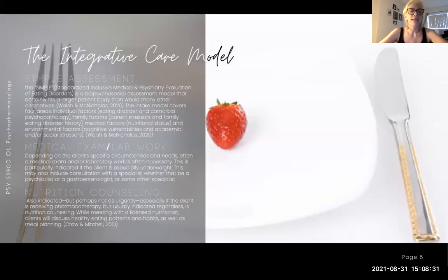Okay, so a model of integrative care that I kind of threw together includes the SIMPLE assessment. SIMPLE stands for standardized inclusive medical and psychiatry evaluation of eating disorders. It's a biopsychosocial assessment model that has 4 areas, and I thought that it was really applicable to eating disorders. It includes individual, family, medical, and environmental factors. Also included in treating eating disorders, pretty much universally, I would say, is a medical exam and lab work. And that's also usually recurring with eating disorders.